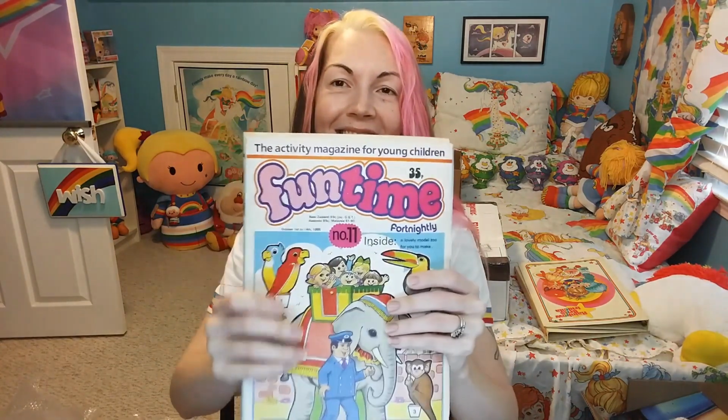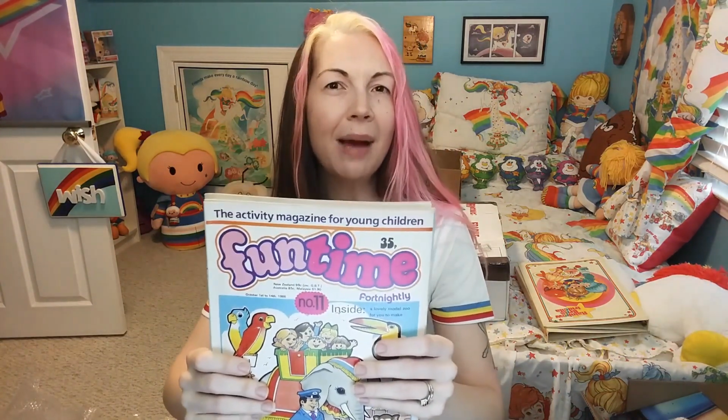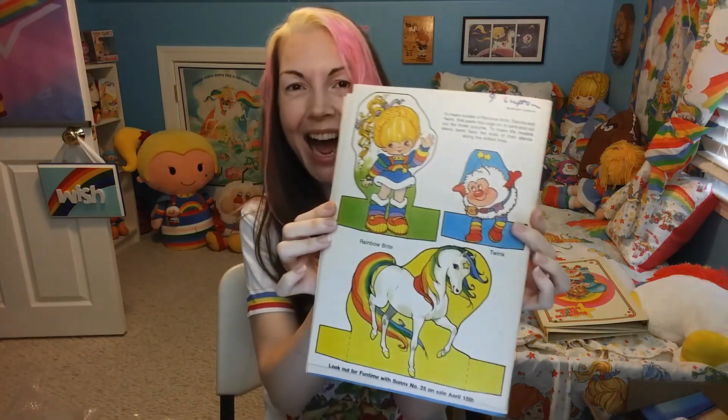Okay, so these are some more of those fun time comics that she sent me just a few months back. It hasn't been that long. But yeah, there's 4 more of them here. Oh, how cool. And like this one, there's Rainbow Brite right on the back. So I'm gonna have a lot of fun flipping through these and finding the Rainbow Brite features.